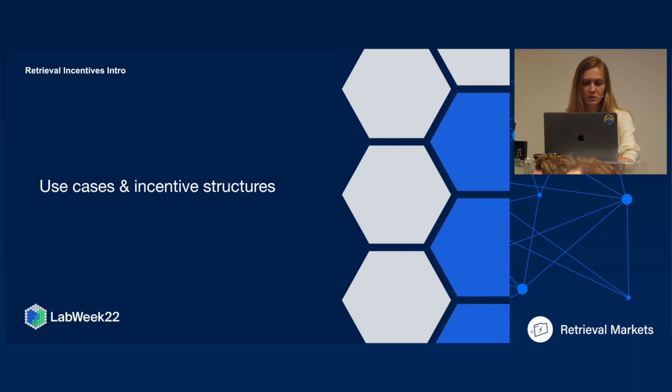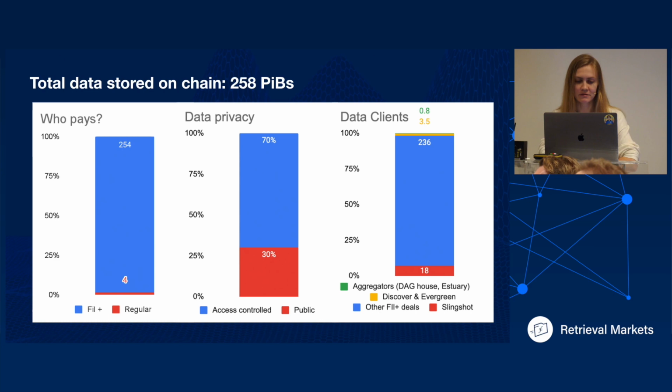And so before we start diving into incentive structure, let's take a look at what data is on-chain right now. What data do we want to retrieve, potentially?